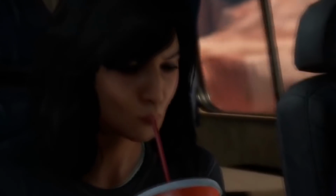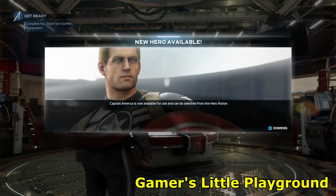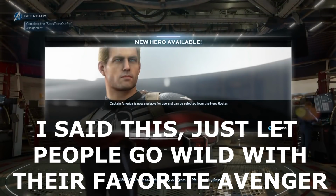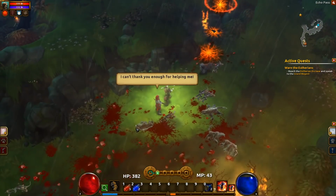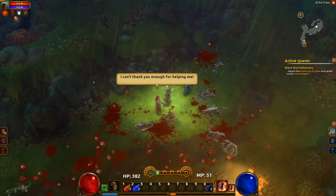And the worst thing about it is that every character unlocks depending on where you are at the story. So by the time you unlock every Avenger, you're at the end of the story. Their idea was that you could actually play through these characters after the main story campaign. This is the part of the looter RPG where you have an endgame.